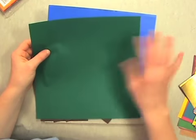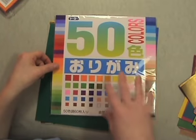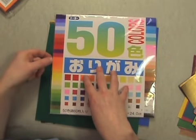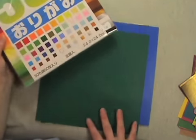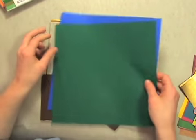So some kami larger sheets. These are from this pack. This is the paper I usually use for my videos when I use larger squares. So I thought it'd be nice to throw something in from my videos.